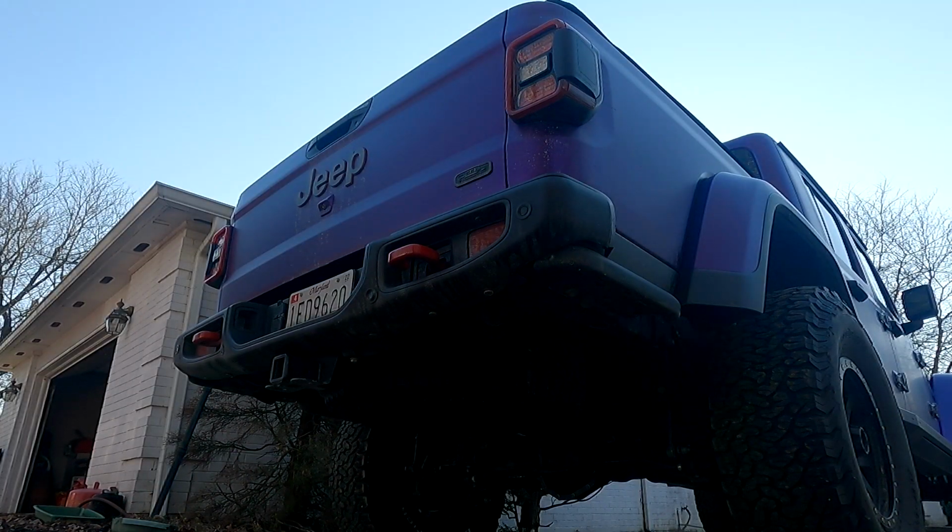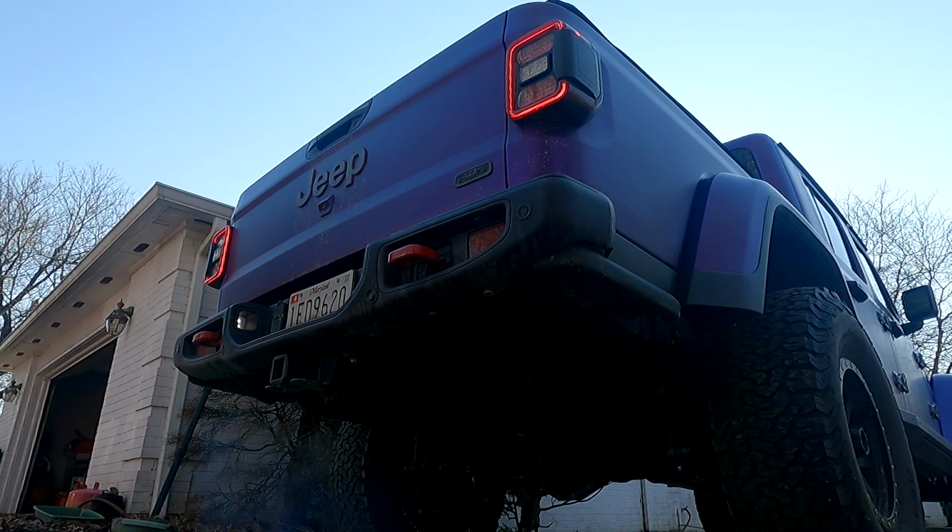Startup, 2020 Jeep Gladiator Launch Edition. I know it's a V6, I know it could sound better, but you know what, those things will all come in due time. That's gonna have to be with another video. I'll be sure to get to the upgrade updates on the Gladiator in due time.